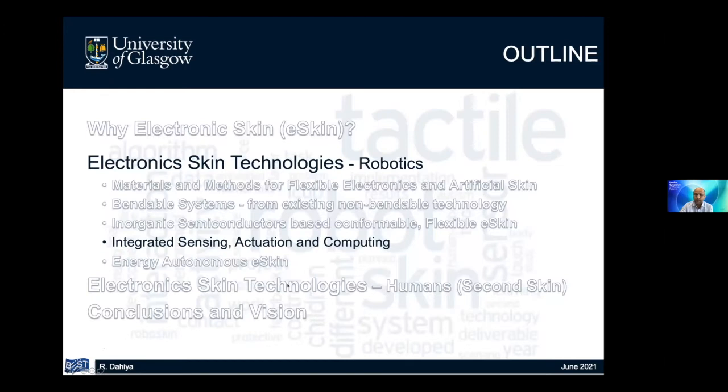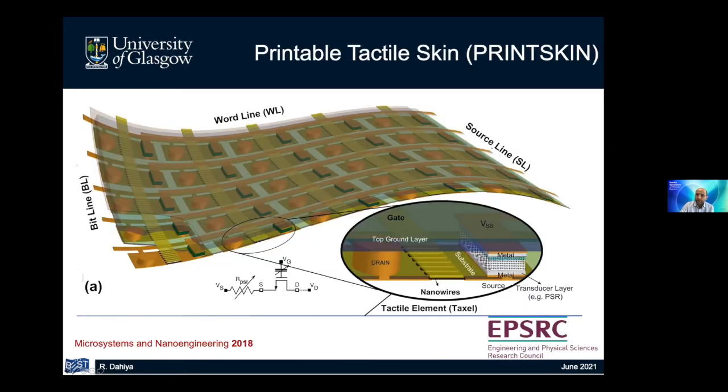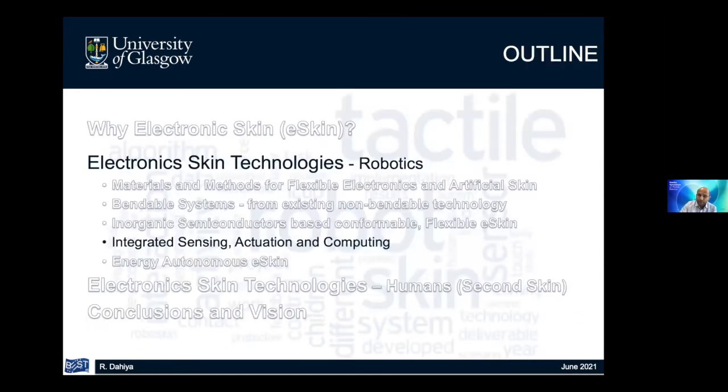This is a transistor, either leading to a capacitive piezoelectric material sitting on top. When you press it, it leads to a change in the gate capacitance, or you have the resistor here. When you press it, it leads to a change in the resistance. Either way, whatever the change is, from the electronics point of view it is the drain current which is changing. And because it is a transistor and further transistors can be fabricated with the same approach, it makes it easy to integrate the whole complex electronics circuitry. So that's what we are doing in terms of developing electronic skin.